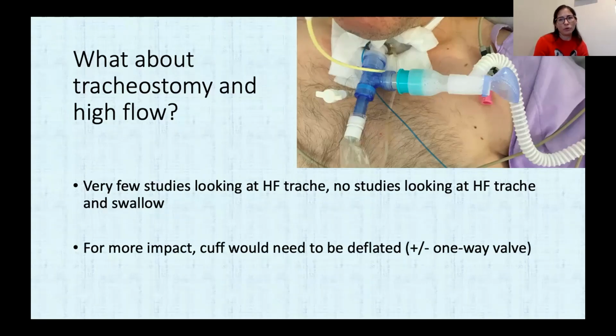But if we compare high flow tracheostomy to, say, someone being on a ventilator with their cuff down, then the flow from high flow trache certainly doesn't even get close to the flows and the pressures created by the ventilator. And obviously with the tracheostomy tube, we're now thinking about the direction of the flow as well.